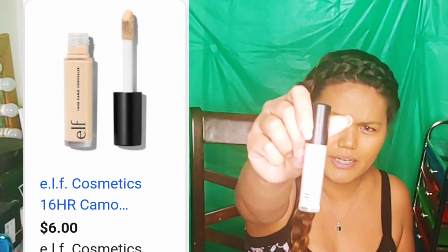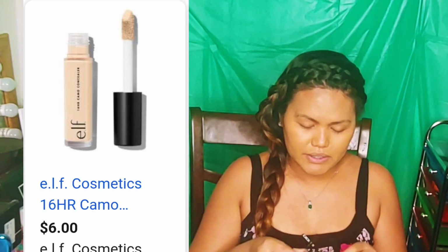Another favorite of mine is this e.l.f. 16-hour camo concealer. This is extra light on my skin, but that's because I kind of use this as my brightening. I also have the hydrating one, but I haven't really tried it.